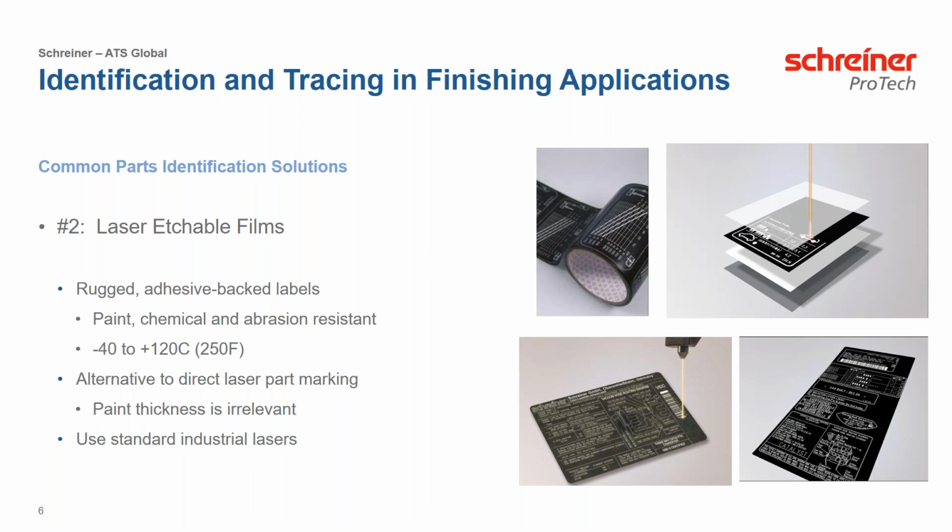A second category of a traditional label type solution for paint and finishing applications are laser etchable films. These are actual labels similar to what we saw previously, but they are extremely rugged. They are built with an adhesive backing on them as well to be applied just like we have seen here. These materials are resistant to many paints, all kinds of chemicals, as they are used throughout the automotive industry, including under the hood. So they must be resistant to those types of chemicals and environments there as well. And they're extremely abrasion resistant.